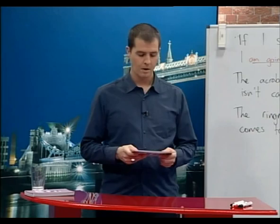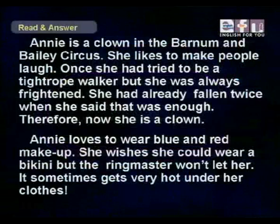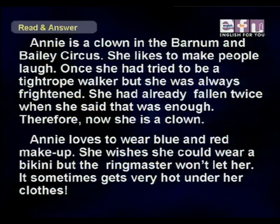We'll now read the story and listen to the questions. Read and answer. Annie is a clown in the Barnum and Bailey Circus. She likes to make people laugh. Once she had tried to be a tightrope walker, but she was always frightened. She had already fallen twice when she said that was enough. Therefore, now she is a clown.